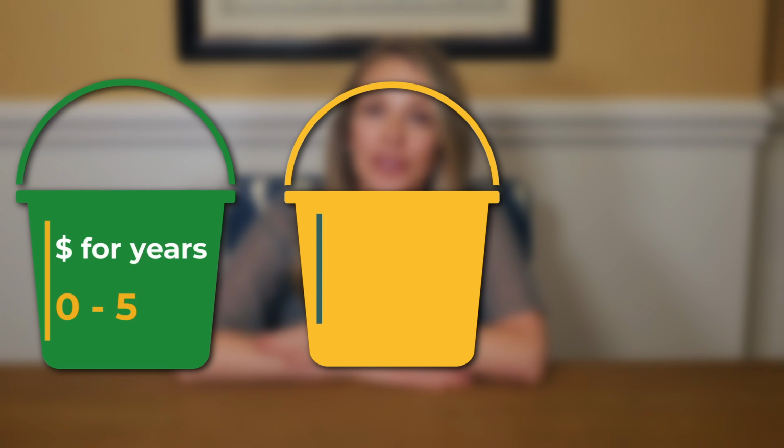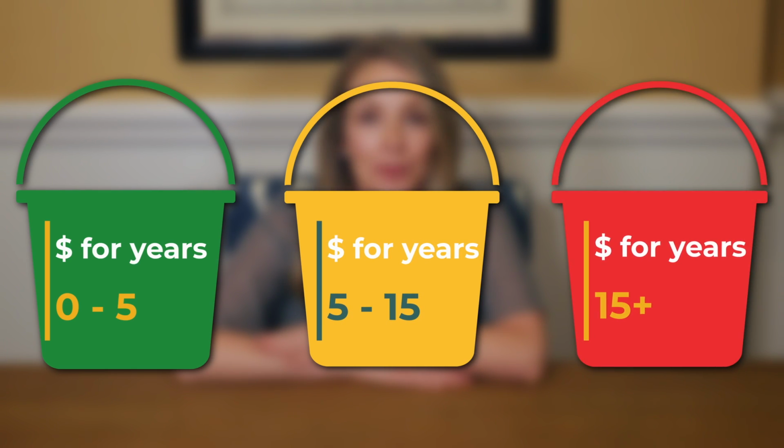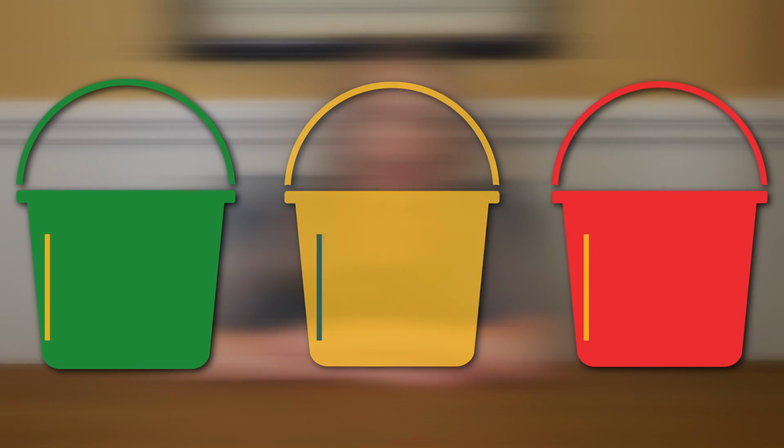So you're familiar with our bucketing strategy and understand that there are 3 buckets of money. The green bucket, or the money you'll need during the first 5 years of retirement, the yellow bucket that will fund years 5 through 15, and finally the red bucket, which will fund years 15 plus. The buckets get more aggressive as the time frame increases, and you must rebalance every several years to keep these buckets replenished.